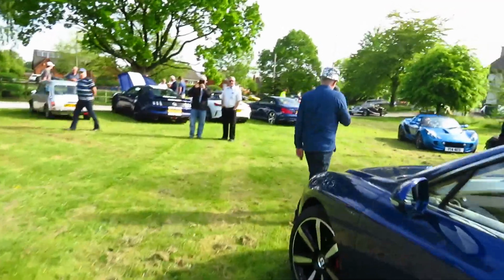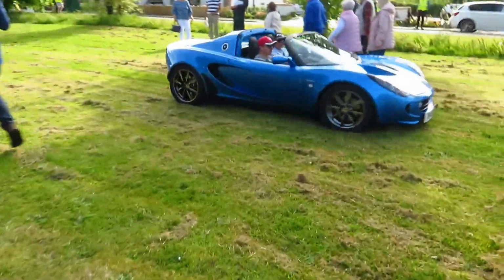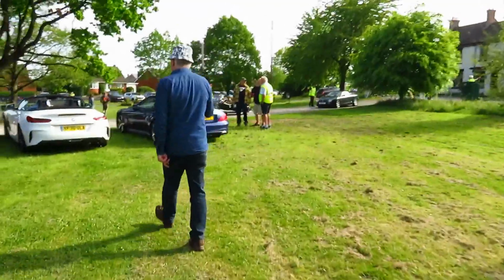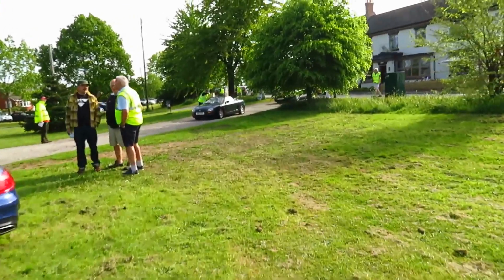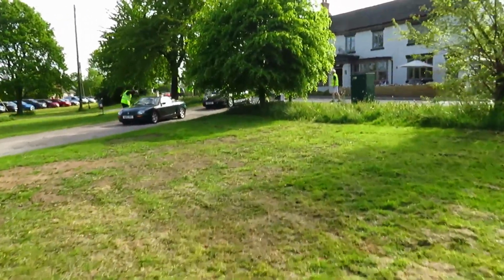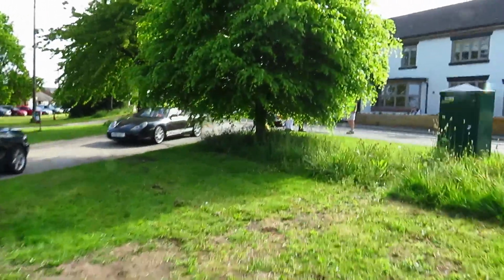Oh hello, I can see cars going down all the road. Dad's also rushing to get the film. We've got this Lotus Elise. Looks like quite a lot's happening. We've got a Morgan, MG. There's a lot coming in. There's also a Porker. Let's have a look at this. Looks like there's a TR4 as well behind.